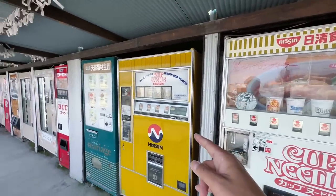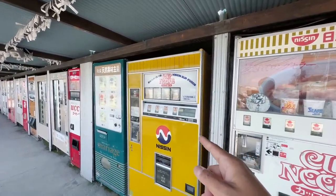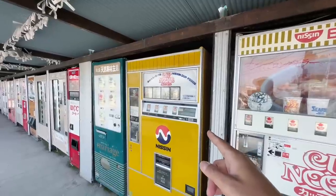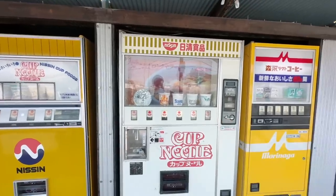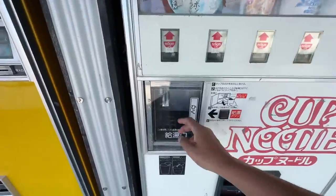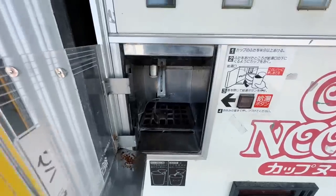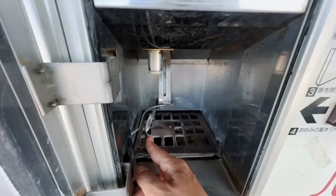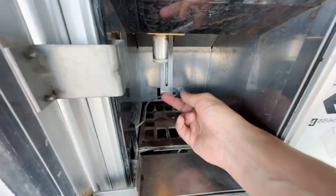They have three or four cup noodle vending machines from different eras. This one I think was from the early 1980s. And this one's from the later 1980s, I think he said. The great thing about these is that you put the cup noodle in the hot water dispenser. Yeah, you have to buy it to get the hot water to come out.